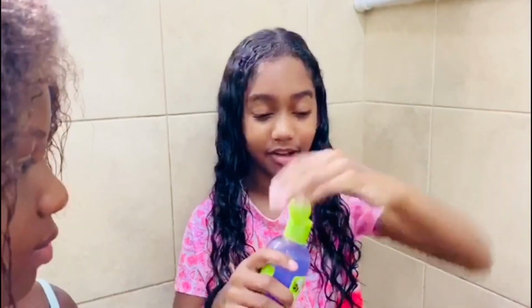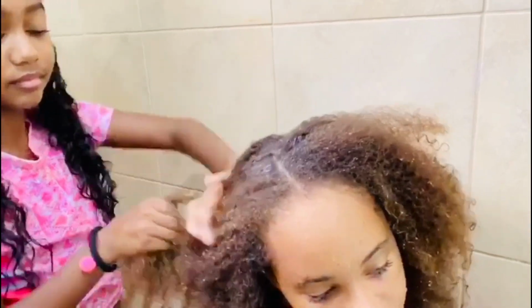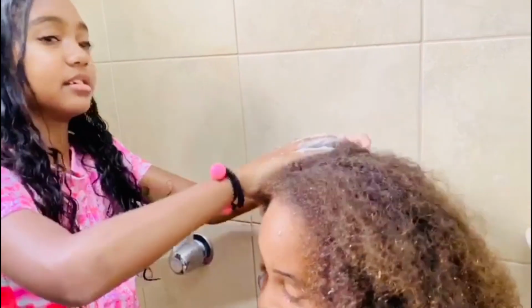I'm gonna do Miley's hair first. Just a little bit, not a lot. I'm gonna do small sections at a time. Miley, does it smell nice to you? Yeah. It smells like a blueberry, but a different type. Like those scented blueberry candies.